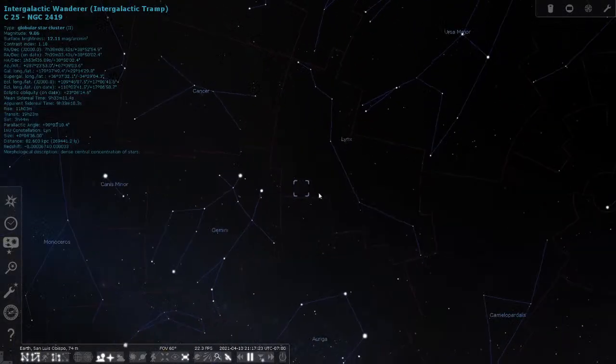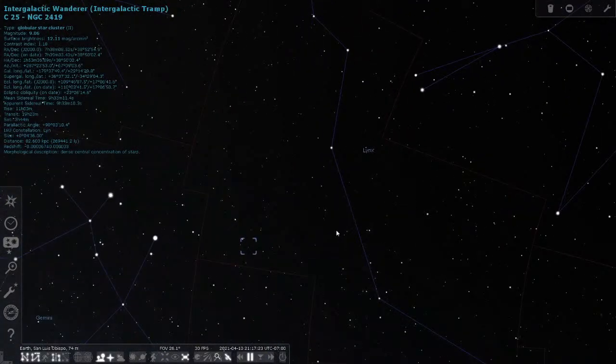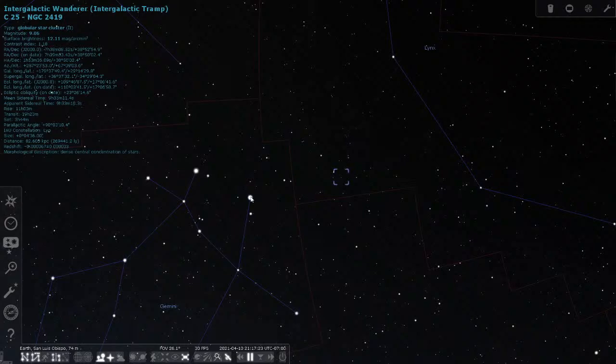How do we find it then if it's so hard to find? I would start with Castor, which is easy. It's a naked eye star. It's the more northern of the two stars.